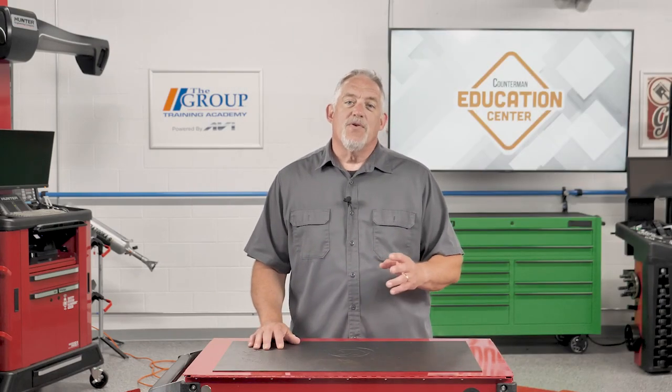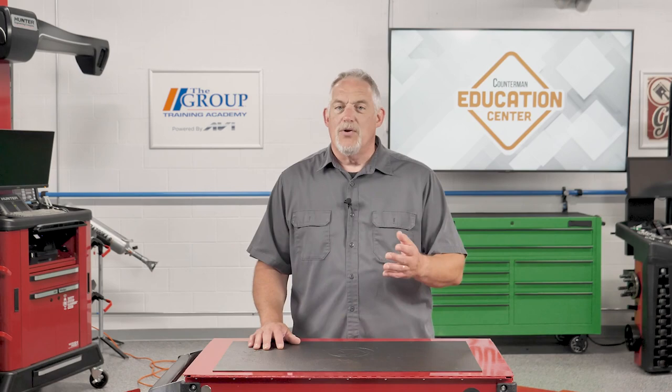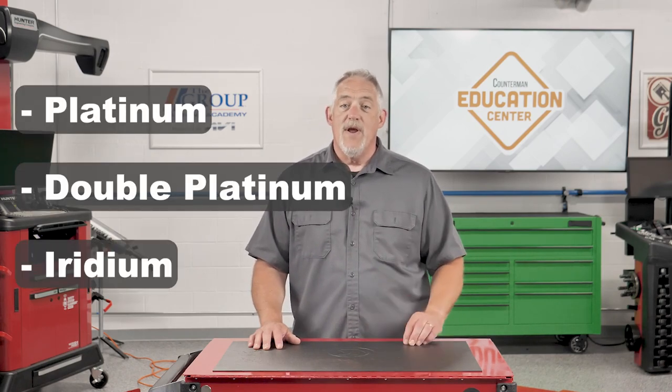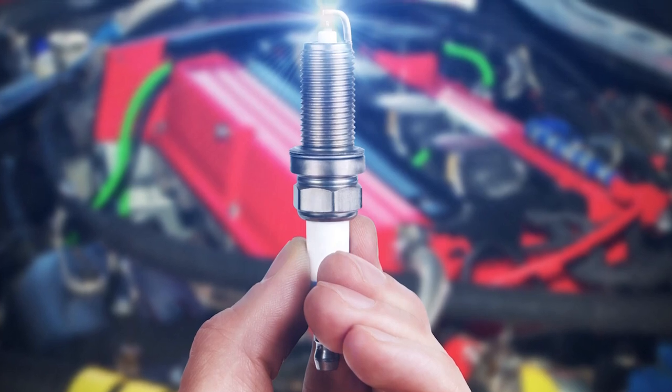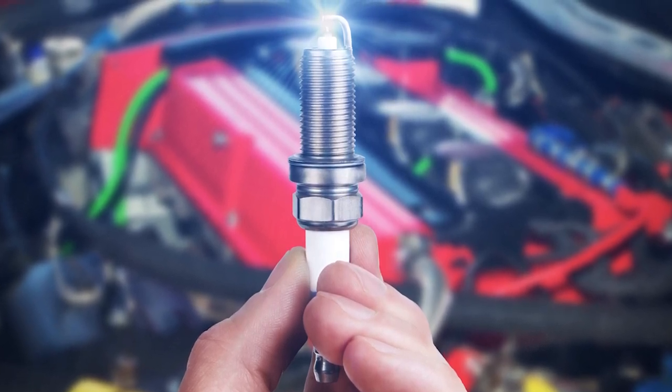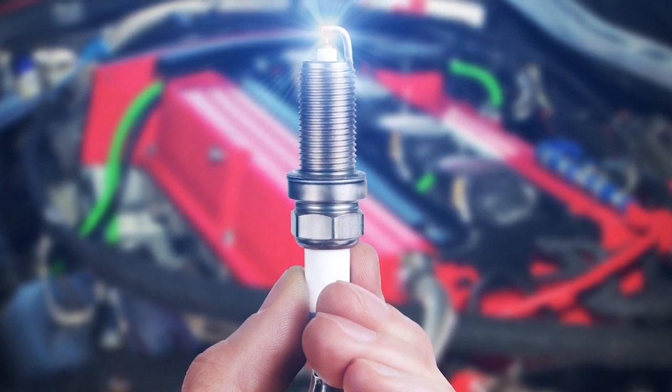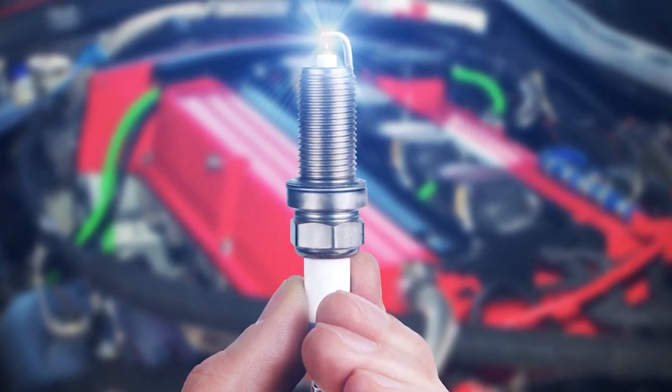If your customer's vehicle came with a traditional copper nickel plug, they can upgrade to a platinum, double platinum, or iridium plug. Upgrading the metallurgy and tip configuration of the spark plug can improve the vehicle's performance and fuel economy, as well as the plug's service life and fouling resistance.